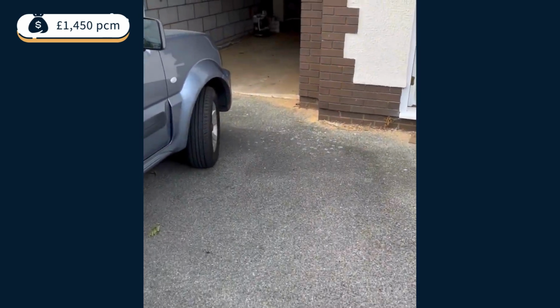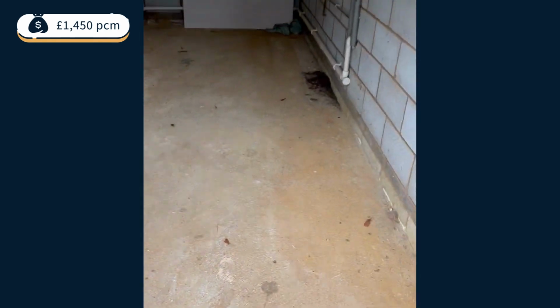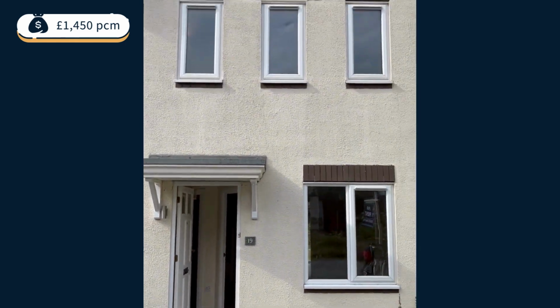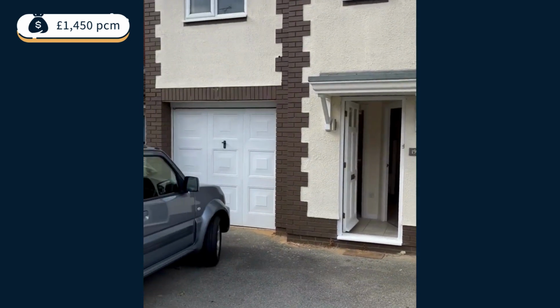Parking space for two cars. And a nice garage. Which is obviously a lot more storage space or even a place to put a car. Okay, so here it is. The front. The garage.